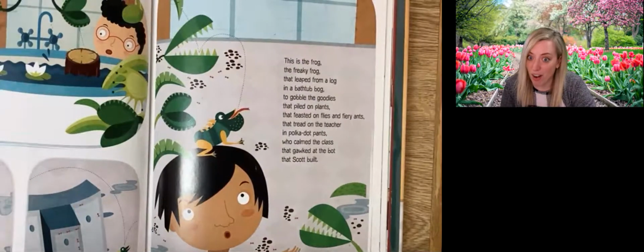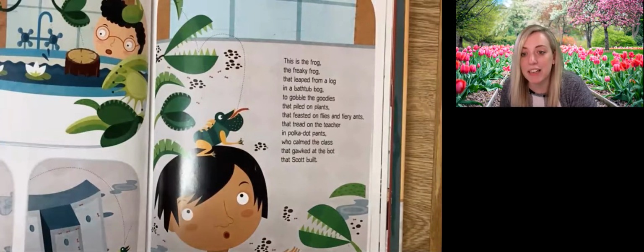This is the frog, the freaky frog that leaped from the log in a bathtub bog to gobble the goodies that piled on plants that feasted on flies and fiery ants that tread on the teacher in polka dot pants, who calmed the class that gawked at the bot that Scott built.